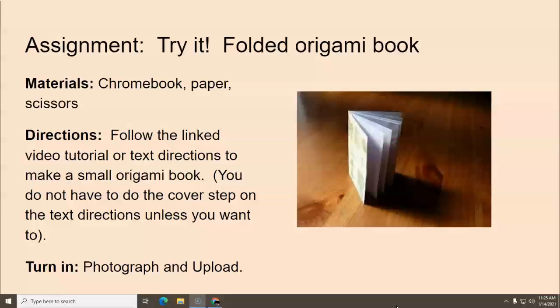So your assignment is you're going to try it. You're going to make a folded origami book. You need your Chromebook for this. You need a piece of paper. It does not have to be square, a rectangular piece of paper, just regular paper, and some scissors.